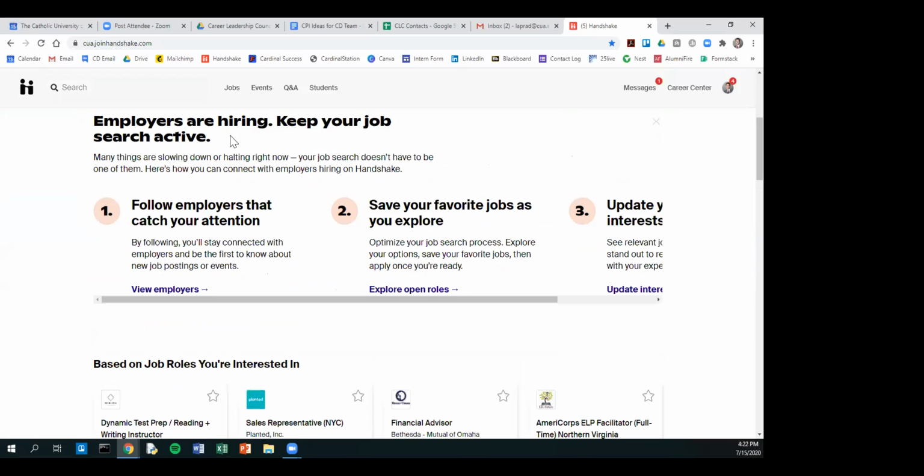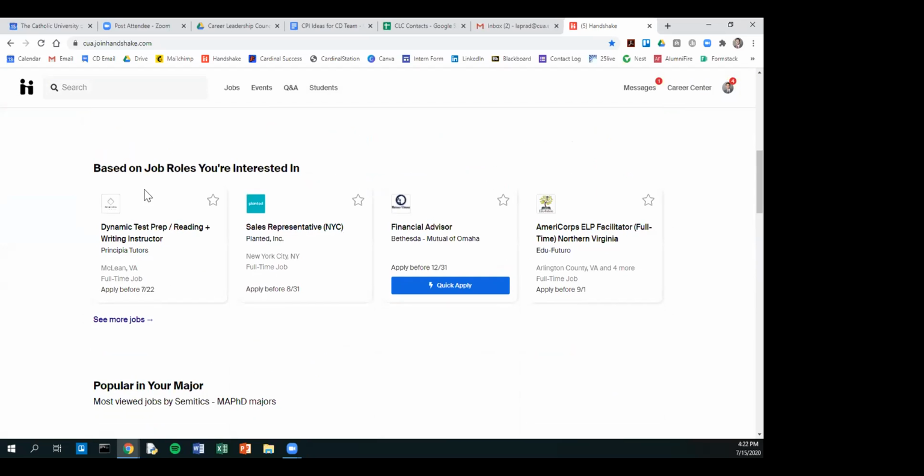And as I scroll down, you can see it's filling in these roles that I was telling you about from my career interests. So all of these are based on the types of things that I said I was interested in, or, as I'll show you when you get into uploading your resume and filling out your Handshake profile, the types of things that are in there. So this dynamic test prep reading and writing instructor, I was a tutor at one point in my life, so that makes sense that it's popped up there. I work pretty closely with our sales program and have that listed on my resume that's in Handshake, so that's why sales representative is popping up here.